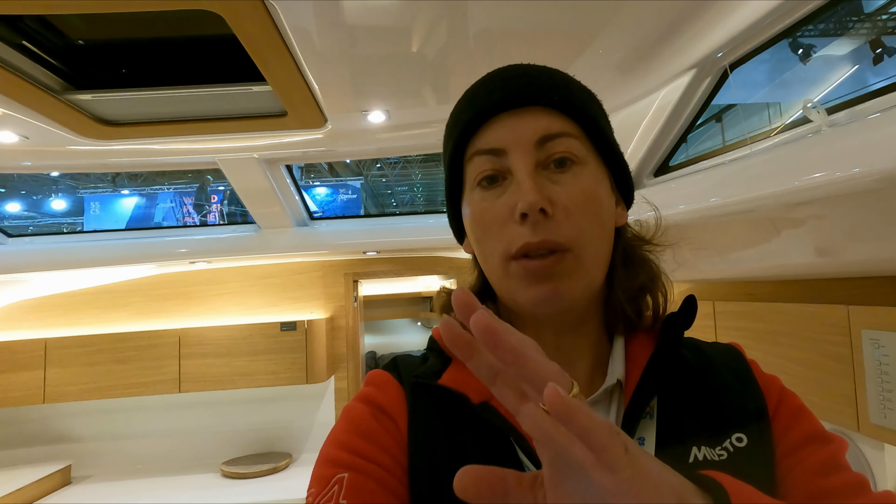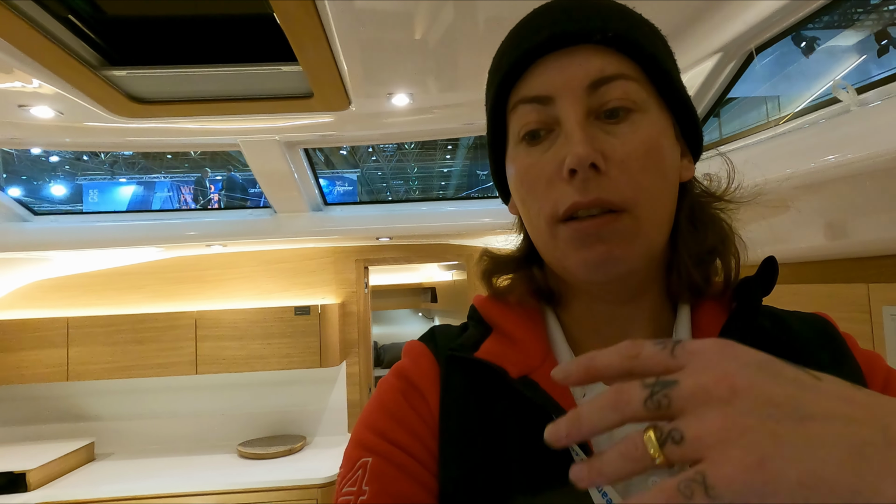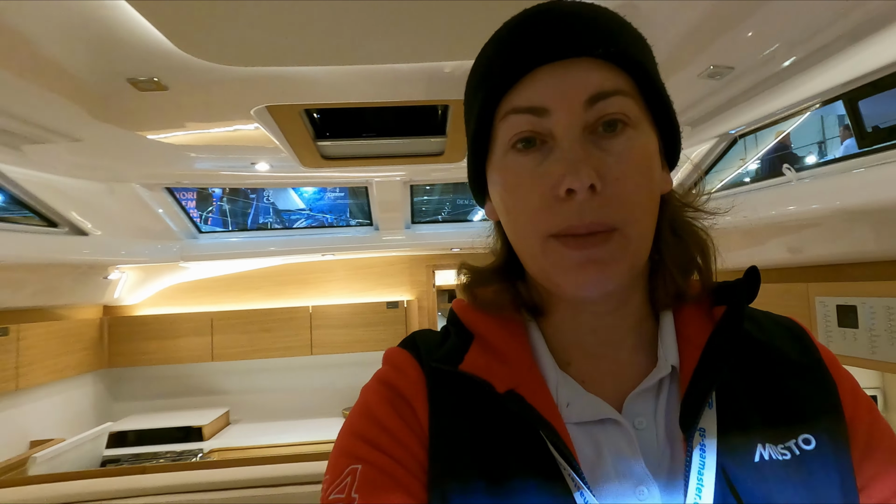This boat's a surprise. I really like Elan. I would take them over some of the other production models on the market, and they really do care in what they do. There are loads of options to be able to semi-custom this boat.